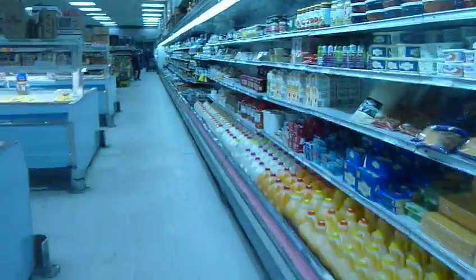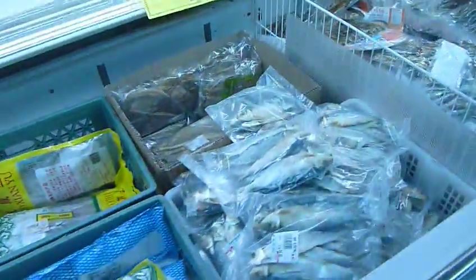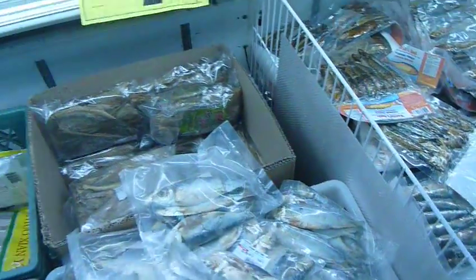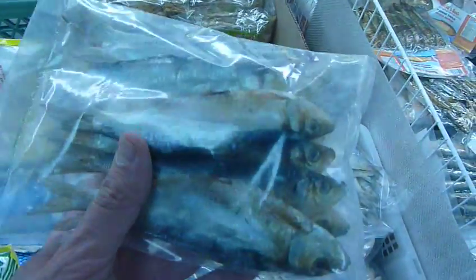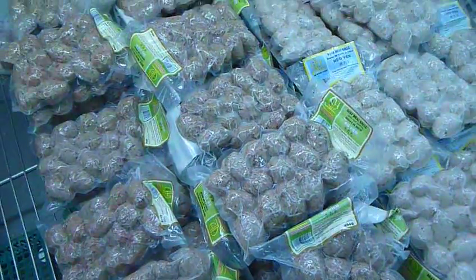Trying to do this nonchalant. Dushka's signaling to me. What's this? Not sure. It's all written in Chinese. Oh, these little fish. What are these, sardines? Oh, mackerel. Holy mackerel, that's cheap. Fish balls. Chinese fine foods ball. What do you see, Dushka?